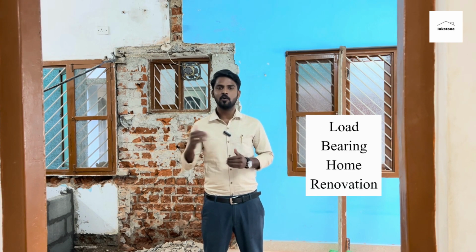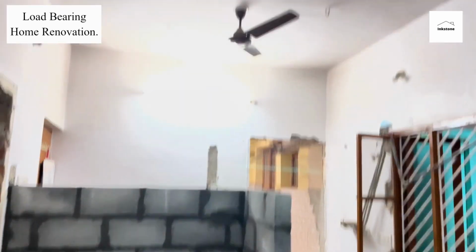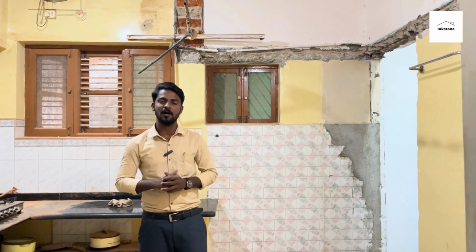In this video, I am going to take you through this load-bearing home renovation that is located in Indiranagar, Bangalore. I am Siddharth, founder of Inkstone Infra, your home renovation expert. This is a 27 years old load-bearing house. We are renovating this cramped 3 BHK home into a spacious 2-bedroom house through horizontal expansion.